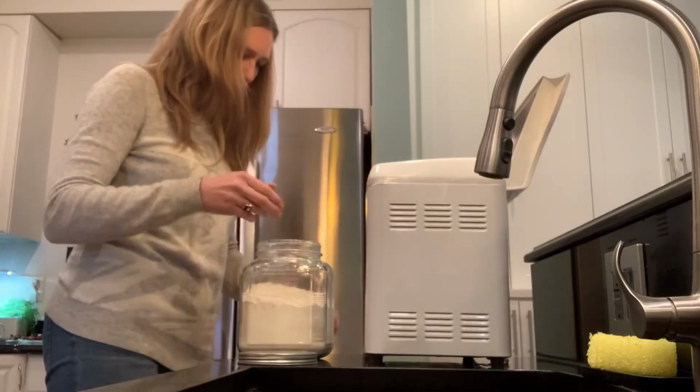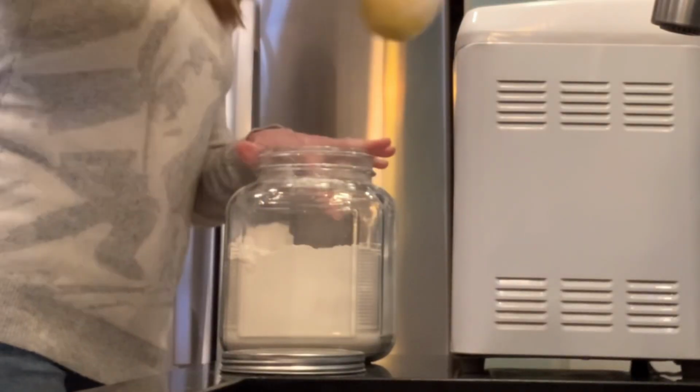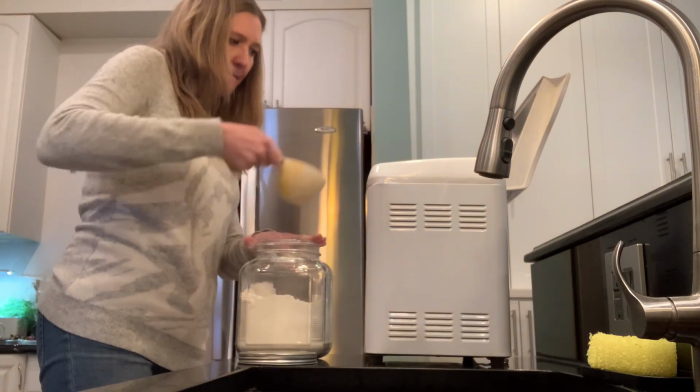Speaking of the pantry, I love these Anchor Hocking glass jars. I'm a huge fan of decanting things, especially things like flour, sugar, dried goods. I've seen too many people's homes with bugs come in from the supermarket and then they just get into your whole pantry. So I like to put everything in a glass jar just to contain any possible bugs that might have come in.